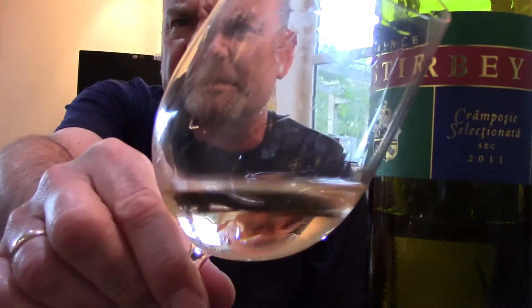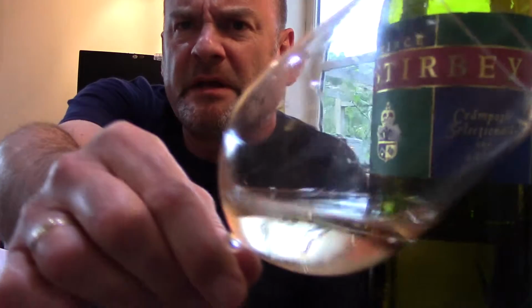This is actually a clone called Cramposie Selezionata, and you can read more about this grape. I won't go into it now, but there's a rather fascinating story behind it. You can read about it on the Daily Drinker website. So, 2011 from Prince Stirbey, fantastic winery. We've done several of their wines for the Daily Drinker, and they make some lovely wines.